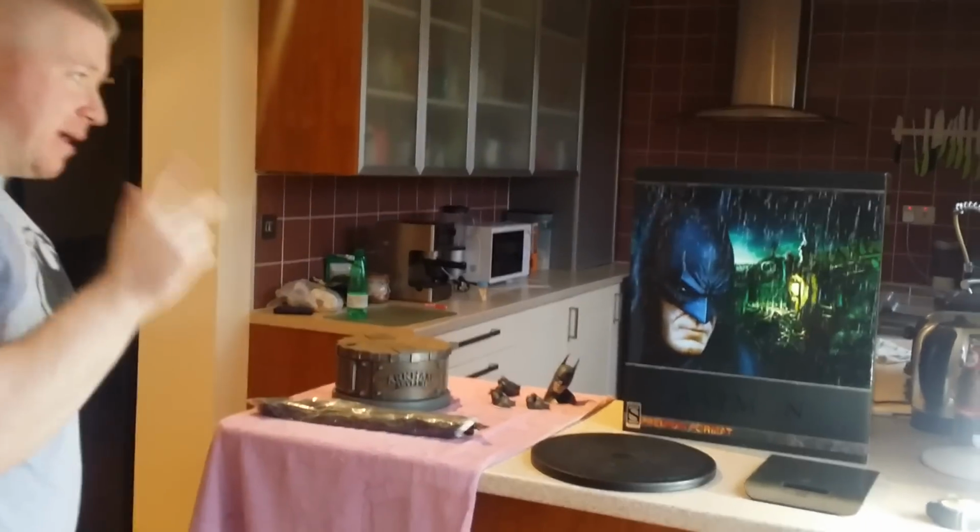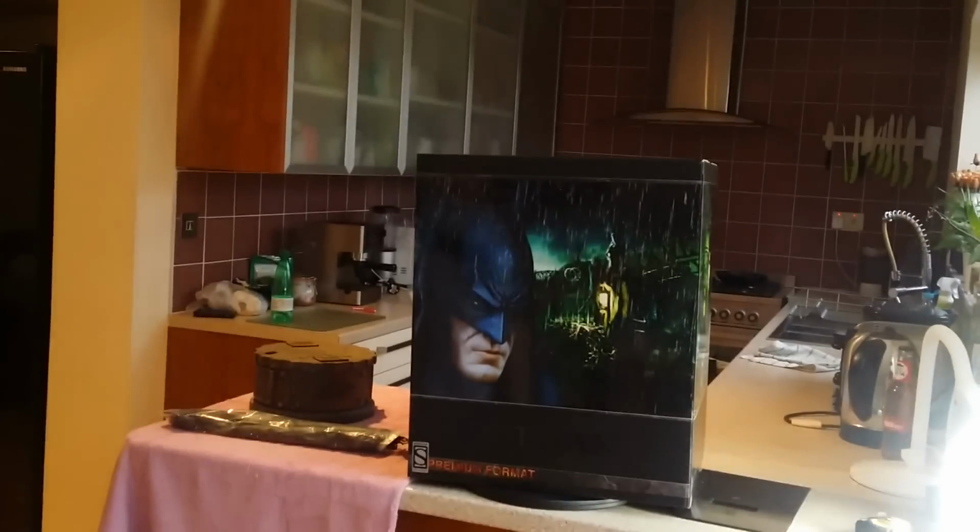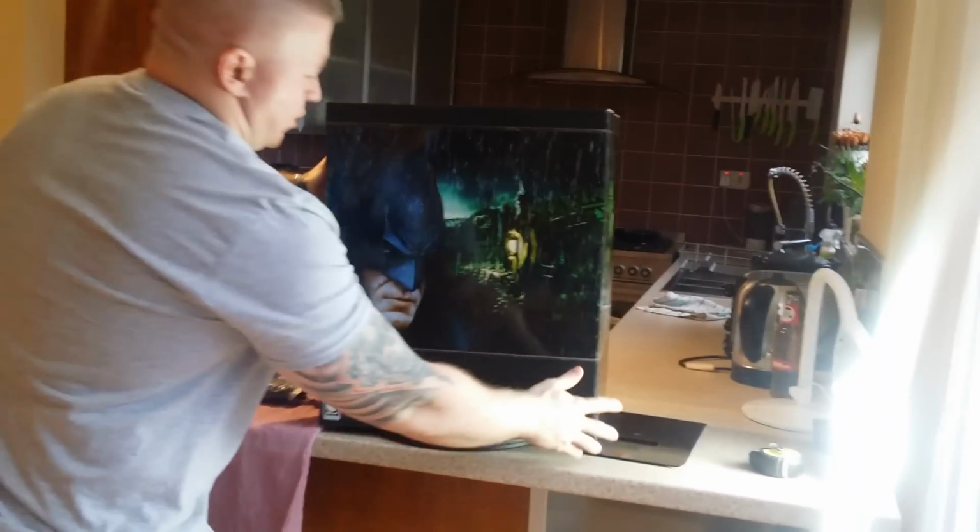So these are the pieces we've managed to pull around. Let's go through the box first. Really nice artwork on this box. Push the box back a bit there.